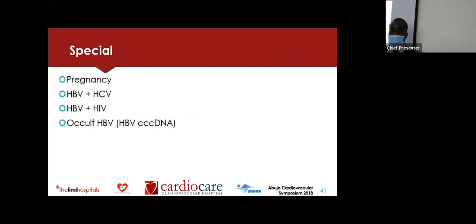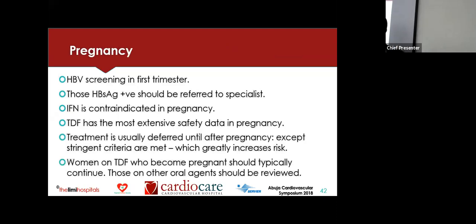Okay, so we have special circumstances. We're almost ending. Pregnancy, co-infections, and occult hepatitis B infection. So in pregnancy, people who are pregnant should be screened in the first trimester. I think it's supposed to apply everywhere in the world, not just in Nigeria, actually.